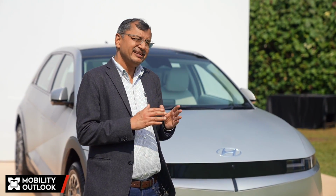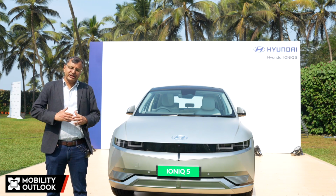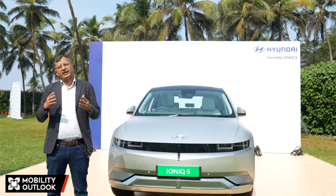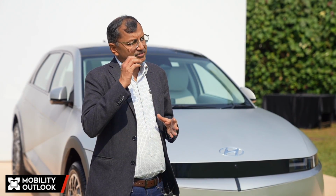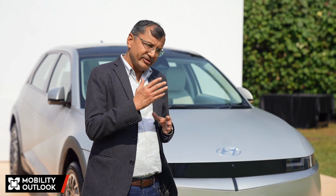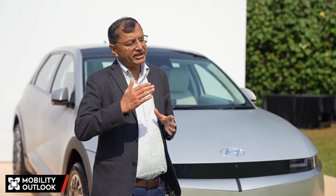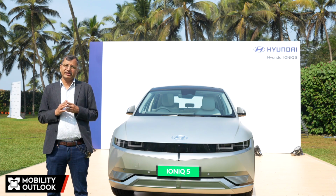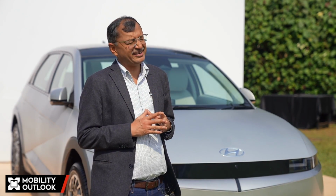So you see the design, the exteriors, the parametric pixel headlamps, the tail lamps. Once you step inside the car, it really gives you so much of an airy and roominess feeling. So I think all in all, it's a very complete package and going to play a very important role going forward. As you already know, we have a very good plan to launch more and more EVs in various body types, and we believe that by 2030 probably the Indian industry could be somewhere around 20-25% electric vehicles. So we want to really play a very important role in that as well.